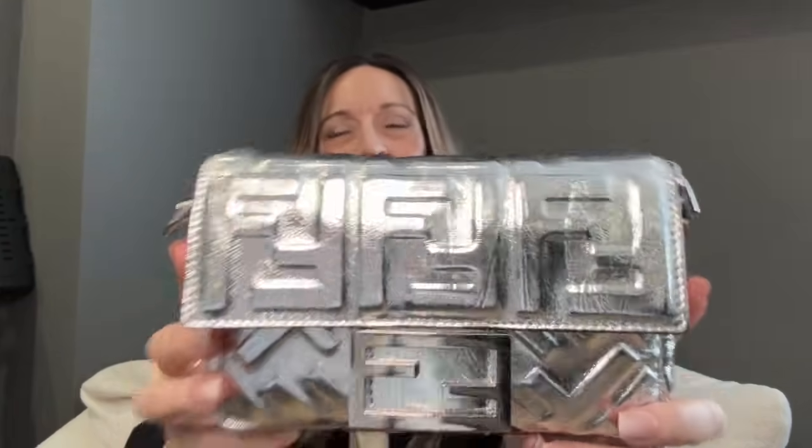And I think you guys might be surprised by my pick. That is the Fendi mini baguette in the crinkled silver, I don't know. Anyway, I actually have the top handle tucked in. Normally I have it hooked on here, but I was using it crossbody the last time I used it.